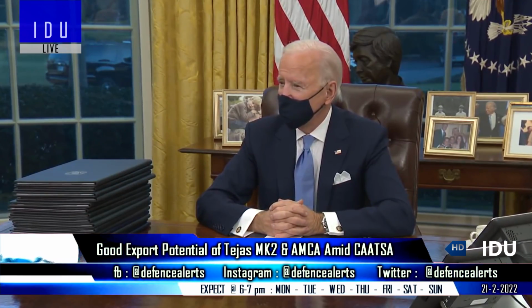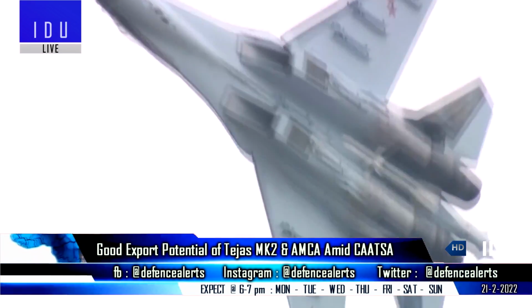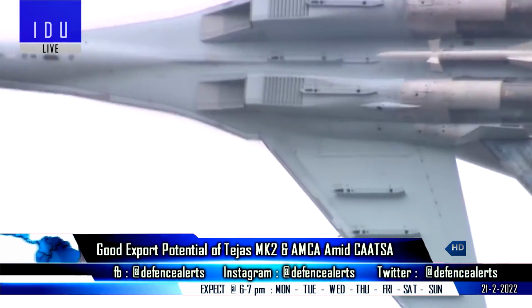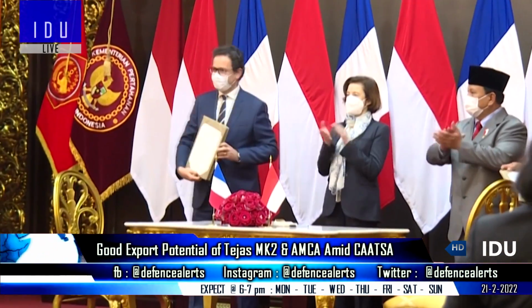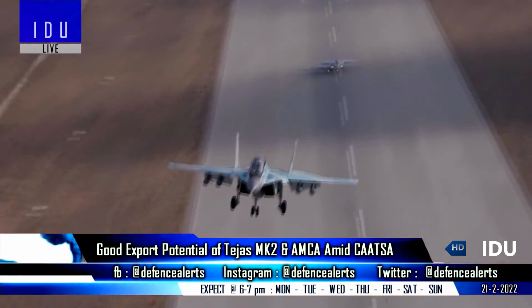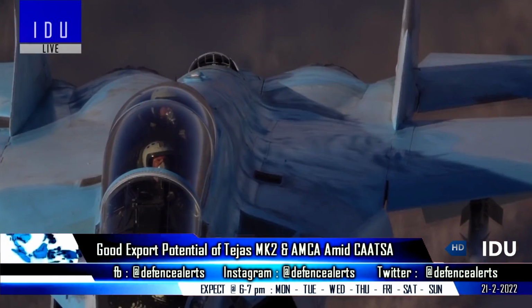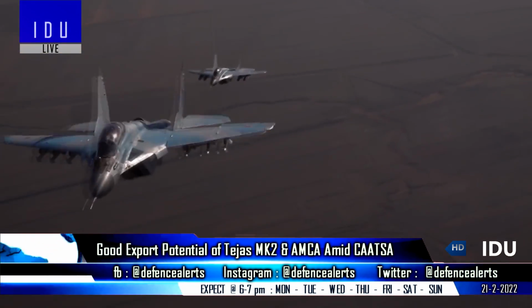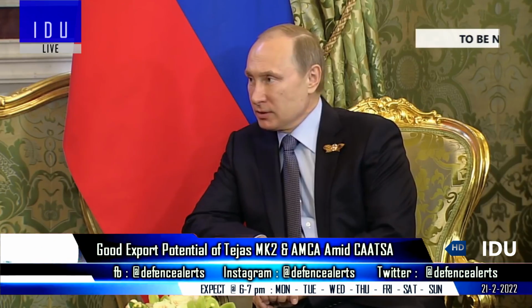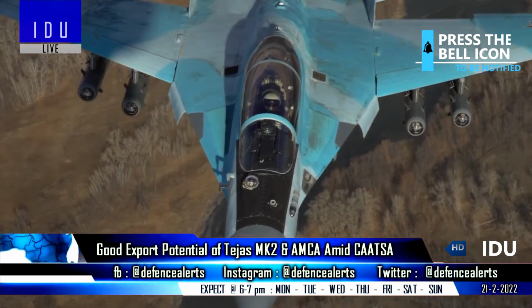Due to the fear of CAATSA sanctions by the US government, Indonesia had to abandon its plans to purchase Su-35 from Russia, and instead signed a deal to purchase 42 French Rafale fighter jets. A number of countries are having second thoughts about buying Russian and Chinese aircraft, as a number of companies in both countries are already facing sanctions, and with the current developments, there is an increasing chance that they might face more serious restrictions in the near future.